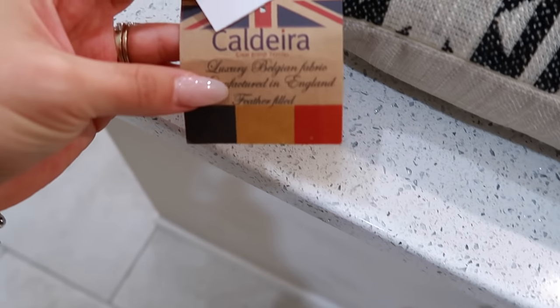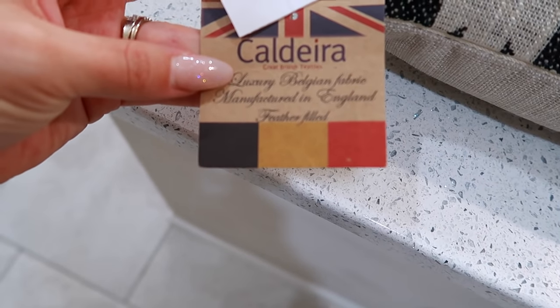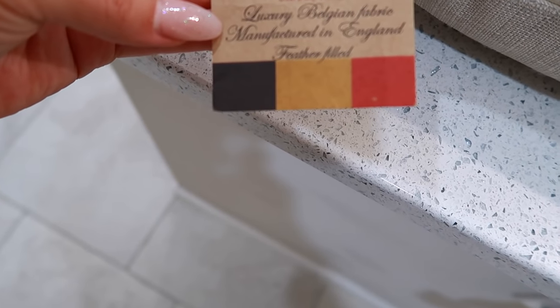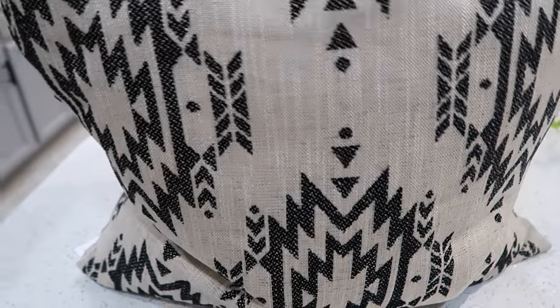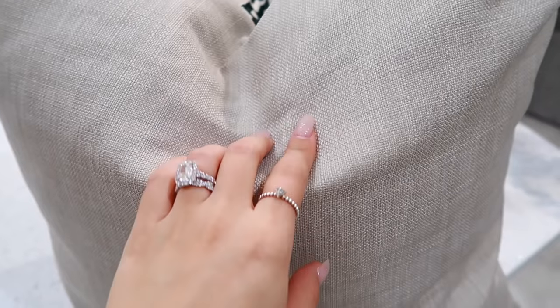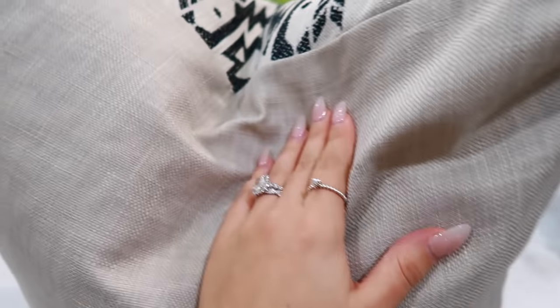$34.99. It is by the brand Caldera, I believe. Oh, it's Belgian. Look at that. Manufactured in England and feather filled. So $34 for a Belgian pillow. I did, of course, get two of them. And then just in case you're wondering, the back is plain. So if it is on a couch, it won't be too busy and too much of overkill, because it is nice and simple on the back.